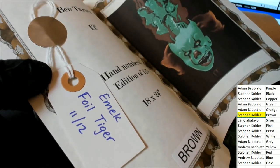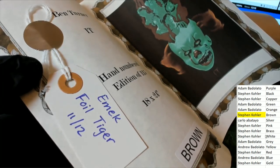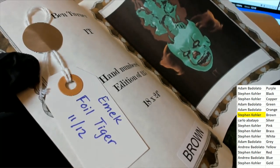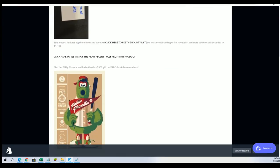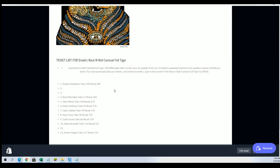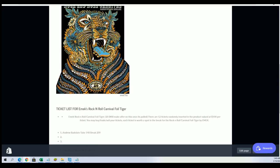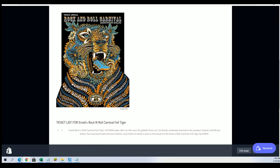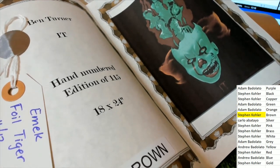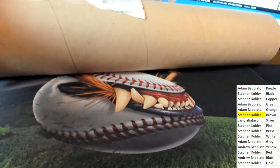And Stephen K is also qualified now in the Emic Foil Tiger. Boom! Congrats with the Emic Foil Tiger. You will see your name on this list to win this item as well. In the number 11 spot, Stephen K. Good luck with your Carnival Foil Tiger hit, and congratulations with your hand numbered edition of It, artwork by Ben Turner. Hope.